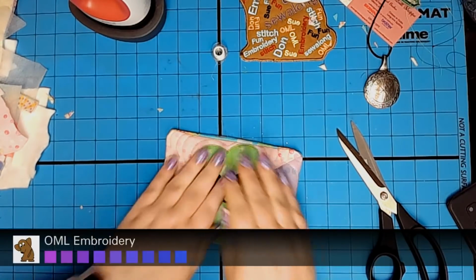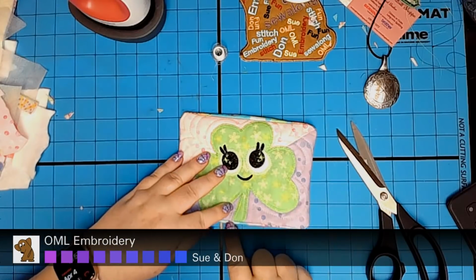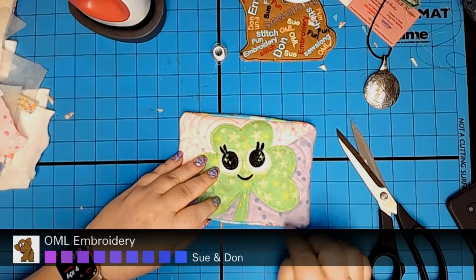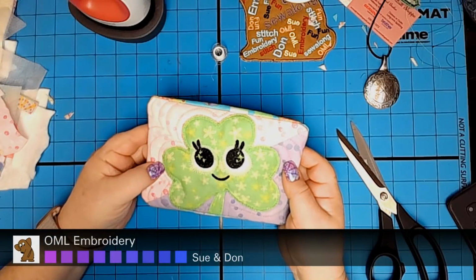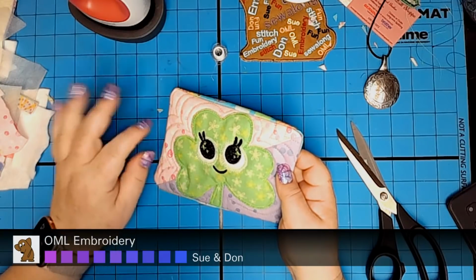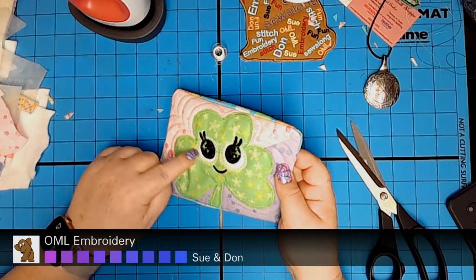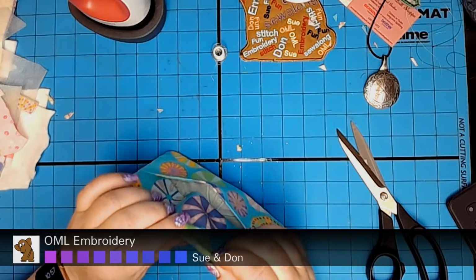So hopefully everyone understands how this is put together. I even like that some of the brighter colors show through. I like the raw edge. I even like the green on the eyes. It makes them kind of blend, and then the white parts show up more. What do you think, Dawn? I think it's beautiful. Awful cute.